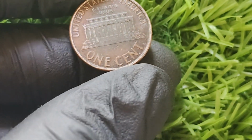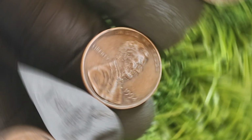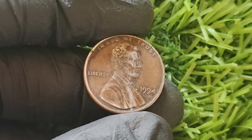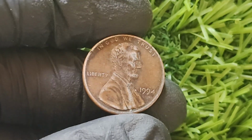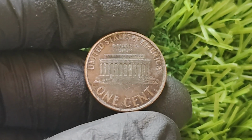The 1994 no mint mark Lincoln penny seems like any other. But under scrutiny, collectors have discovered specific rare varieties, especially one with a misstrike that gives it a bold double die error. That means certain parts of the design, Lincoln's face, the words "In God We Trust," or even "Liberty," appear to be printed twice, slightly offset. That subtle doubling, nearly invisible to the untrained eye, is one of the golden tickets in the coin world.